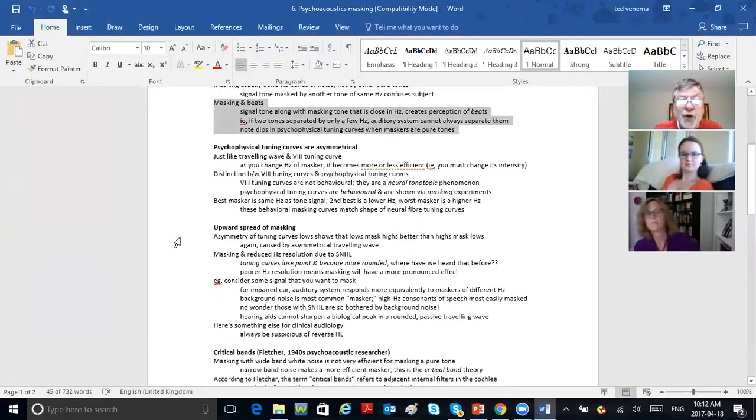Asymmetry of tuning curves shows that lows mask highs better than highs mask lows. Again, caused by the asymmetrical traveling wave.